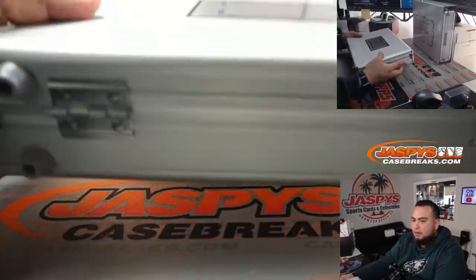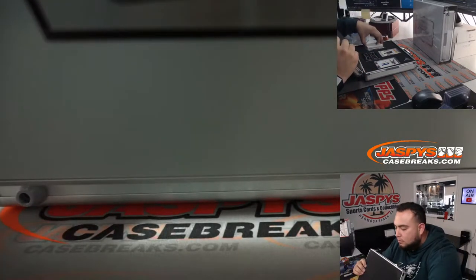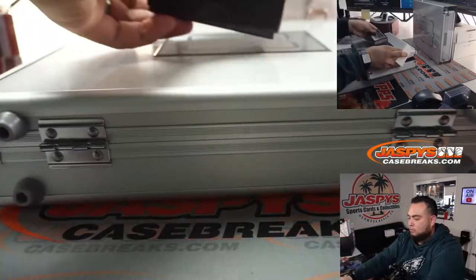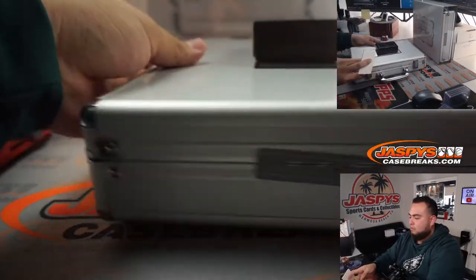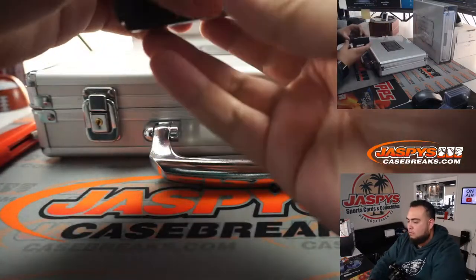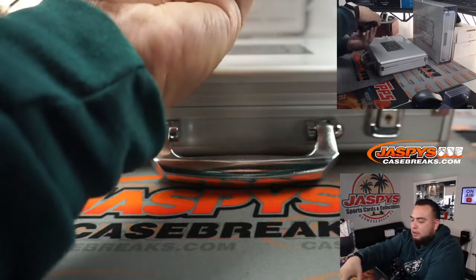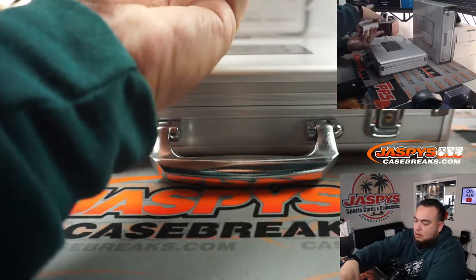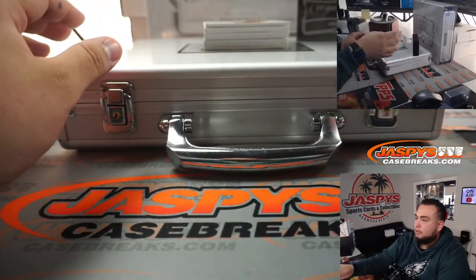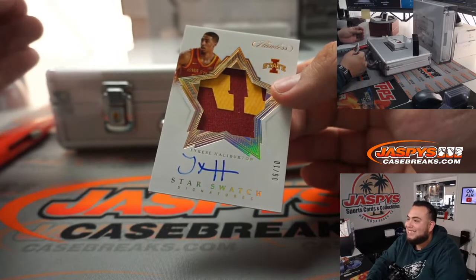I should flip this around so nobody peeks. This is a nice one to start us off at the top, guys. First one. How about a little Star Swatch Signatures? Tyrese Halliburton. 6 out of 10.